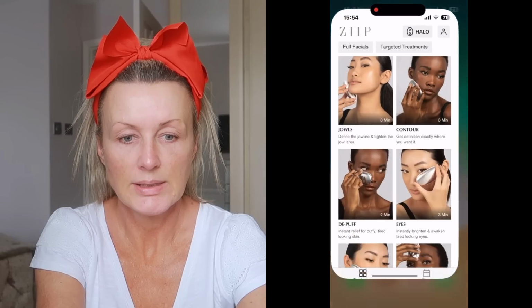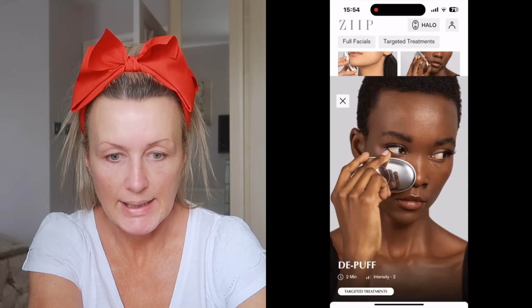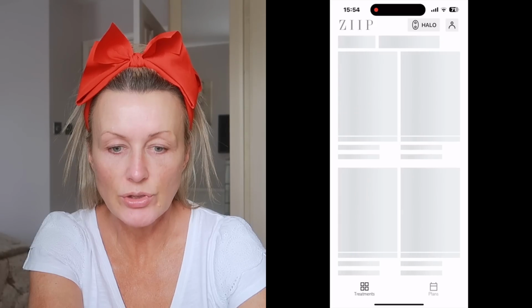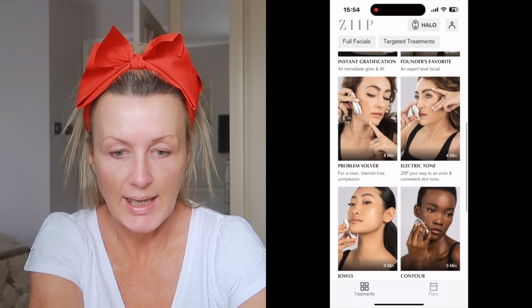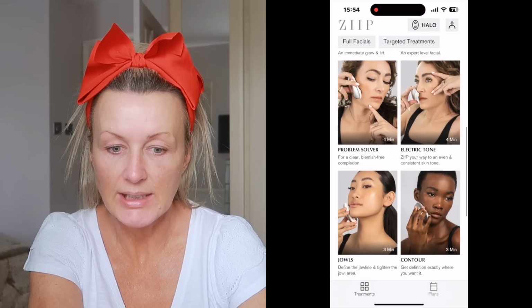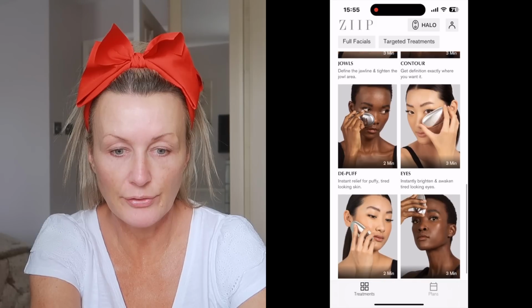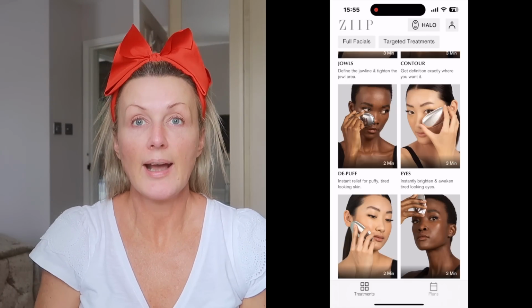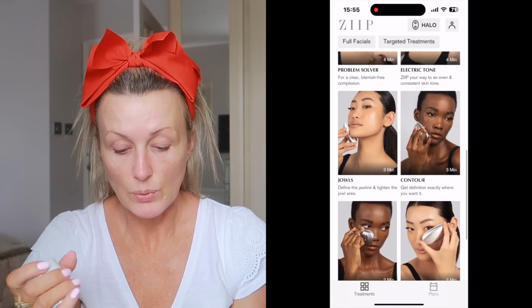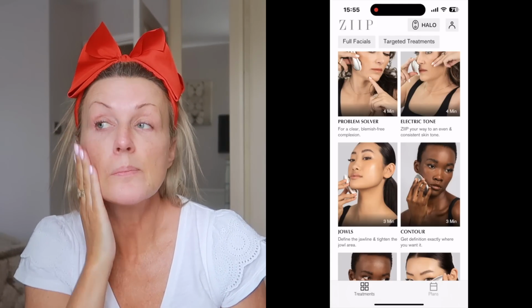So the first thing I'm going to do is open my ZIIP app, and for today's treatment, I will do the electric tone. I really love this one, and I always do the eyes. They instantly brighten and awaken tired-looking eyes, not the deep puffiness. So I am going to apply my gel. I have a little towel ready here to wipe my hands and then to wipe off the ZIIP.